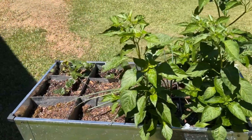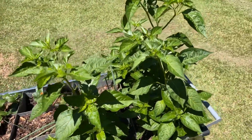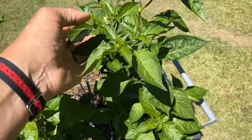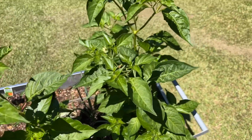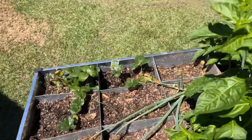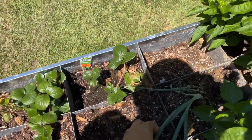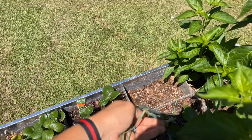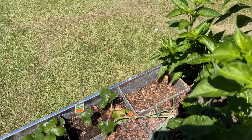Next thing I want to show you is my little container garden. Give you a look at that little container garden. Right now I have Tabasco pepper plants planted here, and they're doing good. They're starting to bloom. They'll be putting out little peppers before long. Also still have a few onions that I'm letting grow. It's really, the weather's just too hot for onions. But still got a few onions growing.